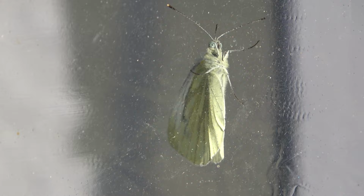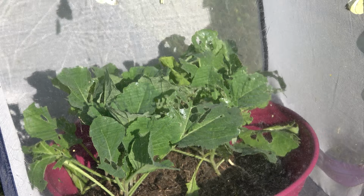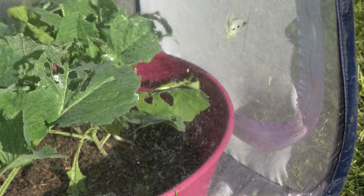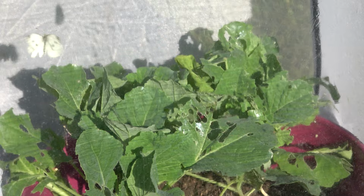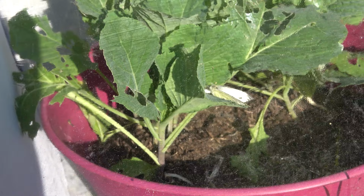Gravid females will immediately land on the host plant once they are ready to lay eggs. This is what it looks like when a butterfly is laying eggs. She will sit on the plant and curve her abdomen around to touch the plant. Each time she does this, she lays a few eggs on the leaves.